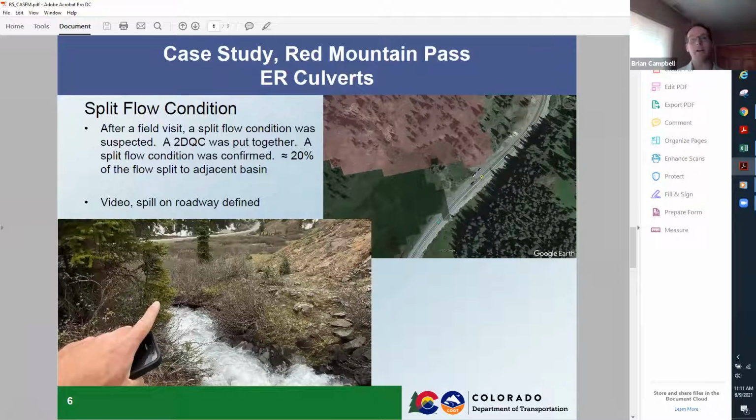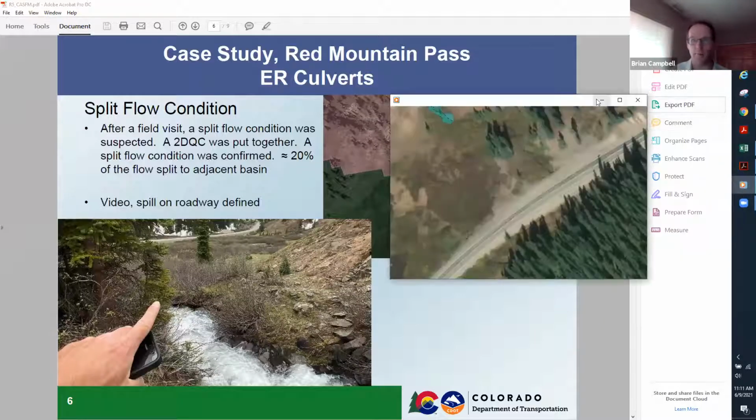And these weren't anywhere near the design flows that we were looking at. So looking at it, you could see this is probably a split flow area, and we need to investigate this. Now, lucky for us, at the time that we revisited it, the state of Colorado had made significant progress on the LiDAR program. So we were able to get LiDAR in this area, and we ran a really quick model.